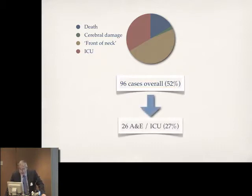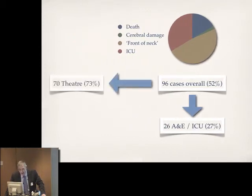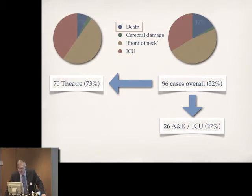Of the 96, 26 occurred in the A&E and ICU departments, and they will be dealt with by the respective speakers in those areas. And the other 70 cases were in theatre. And interestingly, when you look at the outcome of the theatre cases, you can see there's a significant difference. I think it's significant, I haven't actually done the statistical tests, in the mortality rate between the two. And that, of course, is a matter which has already been discussed and will doubtless continue to be so during the rest of this meeting.